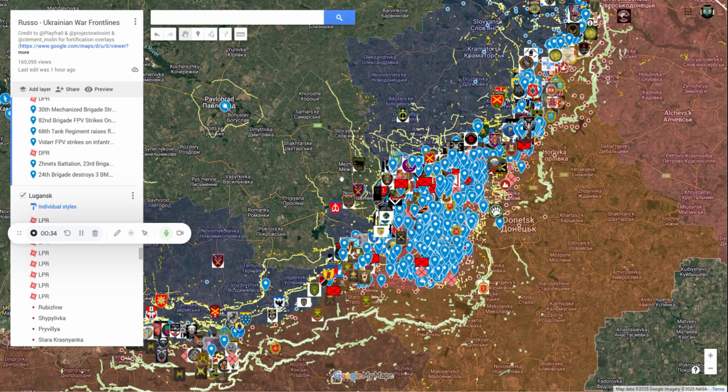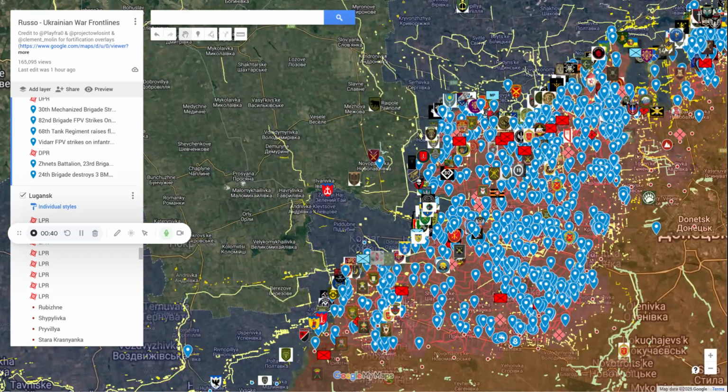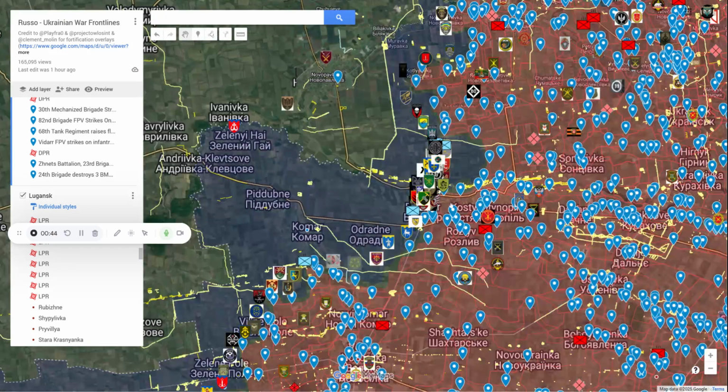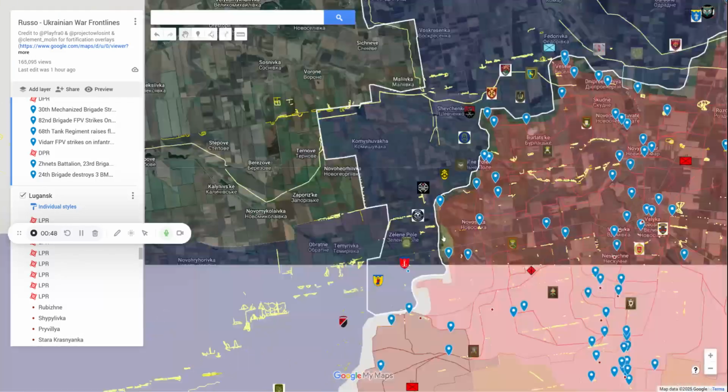We'll look at more generally how the Russians are positioning themselves around Konstantinivka and how Chasiv Yar plays a role in all of that. But I will begin by zooming in on some of the new developments. I want to see if there's something from Velika Novosilka.